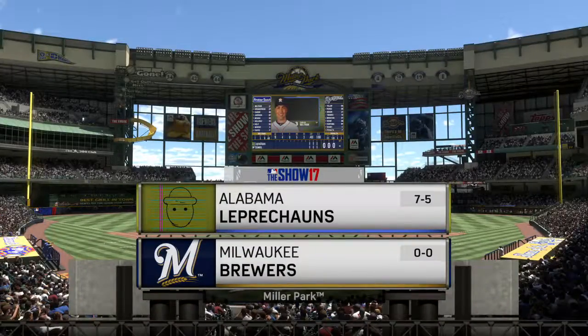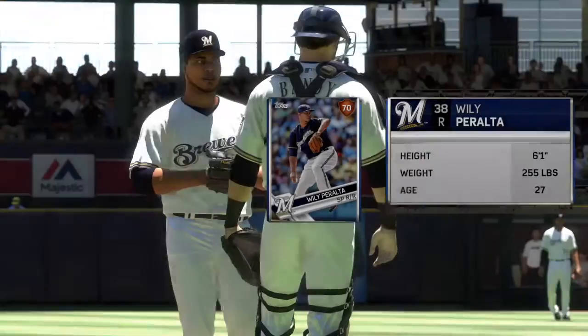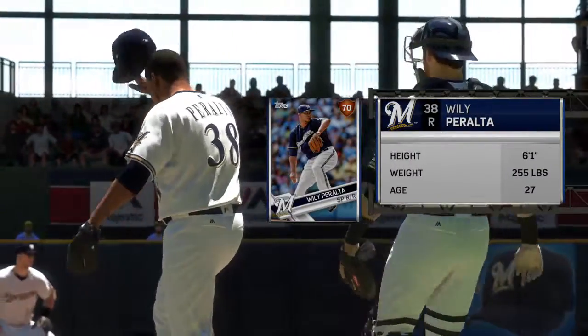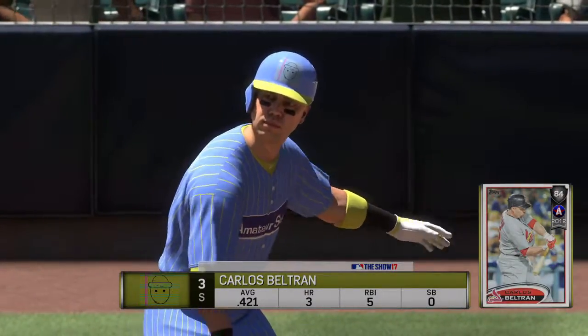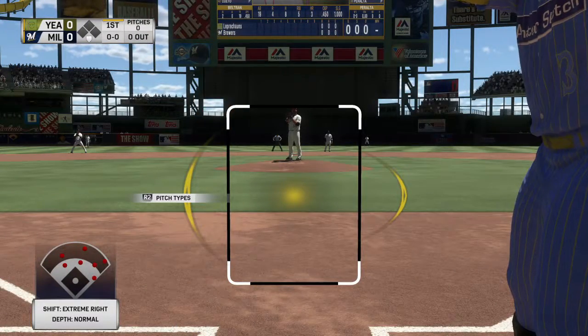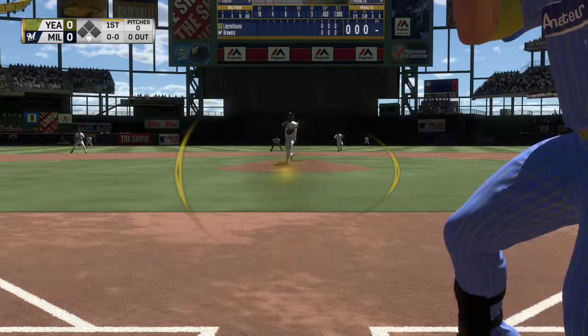Just a few miles off the shores of Lake Michigan, we're at Miller Park in Milwaukee. Should be a good one today in Diamond Dynasty. Willie Peralta gets the start for Milwaukee in this one. What do you have for us on him, H? Well, he's got 4 pitches to work with and uses them all at all different times in the game. So he keeps hitters off balance and gives you a lot to think about.